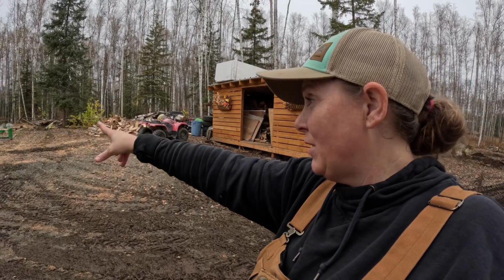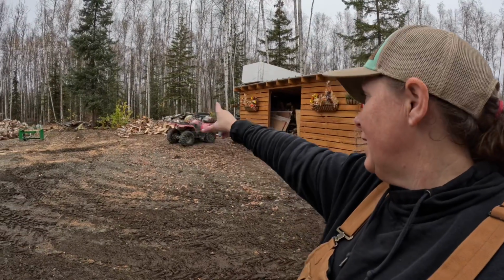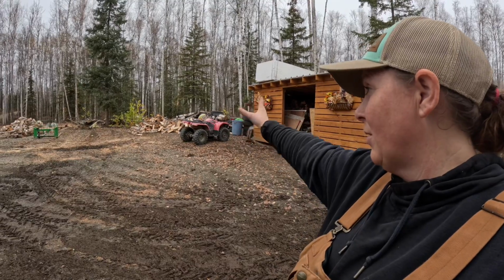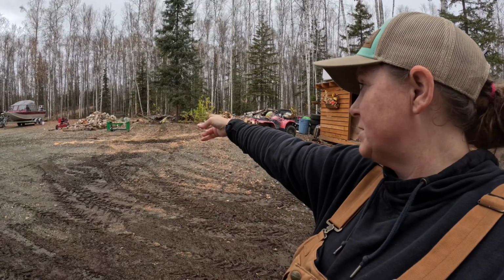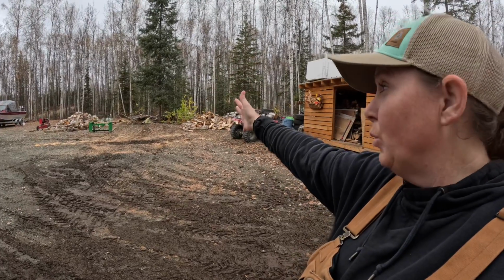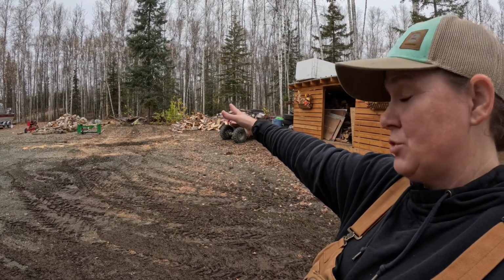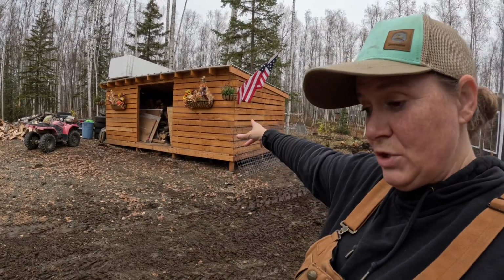What's happening is all that wood that you saw earlier in the video gets cut and it'll just get piled here. We have all of this space all the way to where the forks to the tractor are to just pile wood, and it'll dry. We're gonna tarp that and then it'll get moved into the woodshed.